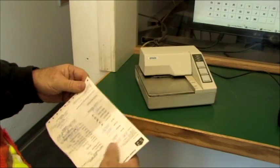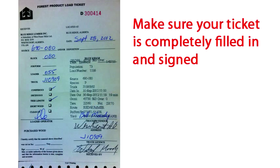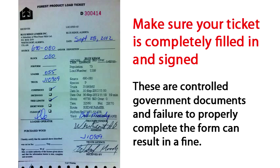Make sure that you leave the white and yellow copies in the correct bin. Also make sure that your ticket is completely filled in and that you have signed your ticket. This should be done before leaving the bush with a load. These are controlled government documents and failure to properly complete the form can result in a fine.